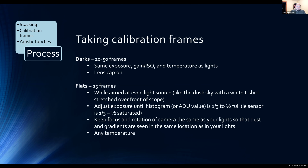With the flats, you do about 25 frames while aimed at an even light source. What a lot of people have traditionally done is point at the dusk sky with a white t-shirt stretched over the front of the scope to create a flat, evenly illuminated image. Then you adjust your exposure until the histogram heights are about 1/3 to 1/2 full. You don't want to fully saturate the sensor, just somewhere in the middle. You keep the focus and the rotation of the camera identical because you want those dust and vignetting gradients to be in exactly the same place as they were on the lights image, so that when they get subtracted, they land in the right spot.